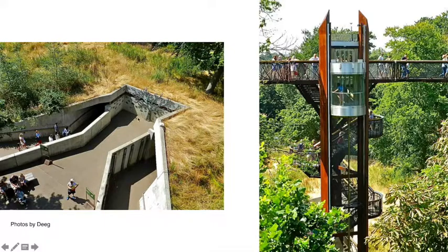It shares a space with something called the rhizomarium. It's actually a dugout portion of the landscape here that allows you to learn about rhizomes and root systems and things of that nature. So a lot of educational things built into the Royal Botanic Gardens at Kew.